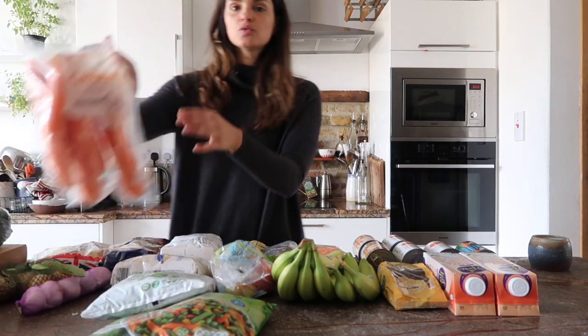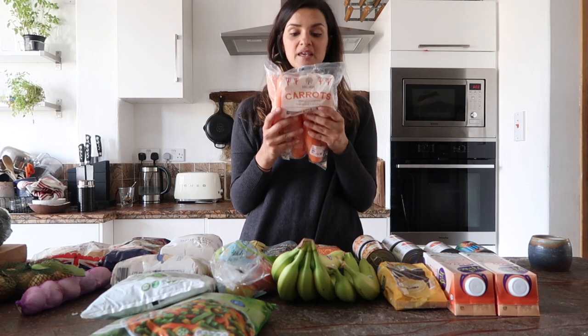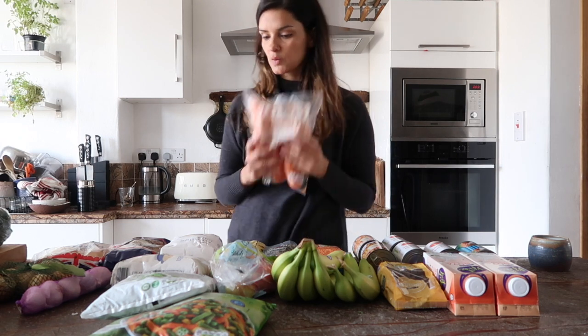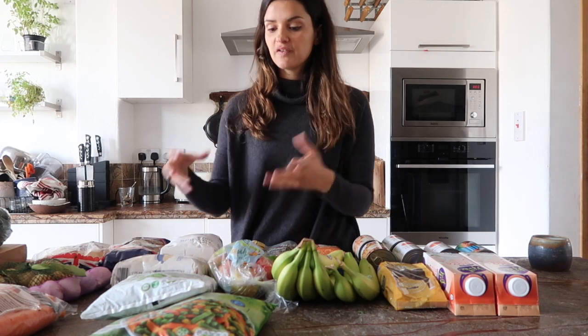And then I got a huge bag of carrots. Again, this was so cheap. This was 59p, and it was cheaper than the loose carrots, so I had to go with this one. And then another tip to eat on a budget is to check the frozen section. Frozen vegetables are always much cheaper than fresh vegetables.